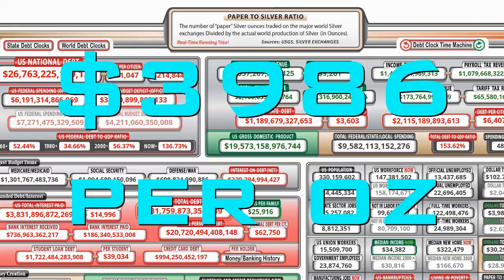And we can look here, we can see it right here, that the silver to dollar ratio is at $3,986 per ounce. That's $3,986 bills printed based off of the year-over-year increase in the U.S. M2 money supply, divided by the yearly world production of silver in ounces. And these are sources that come to us from the Federal Reserve and the USGS, the United States Geological Survey.